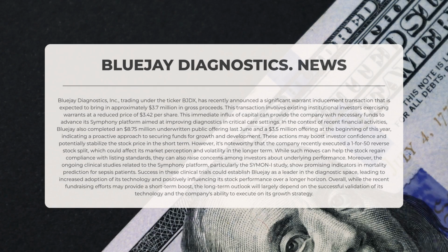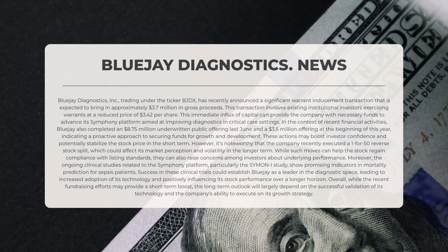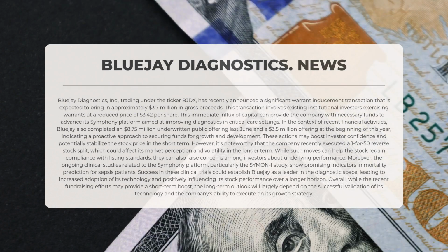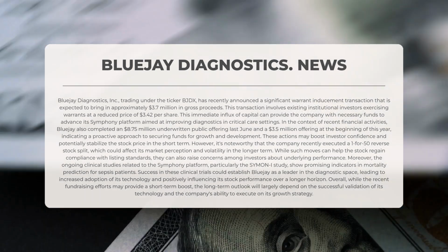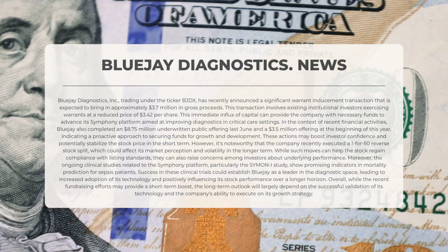Bluejay Diagnostics Inc., trading under the ticker BJDX, has recently announced a significant warrant inducement transaction that is expected to bring in approximately $3.7 million in gross proceeds. This transaction involves existing institutional investors exercising warrants at a reduced price of $3.42 per share. This immediate influx of capital can provide the company with necessary funds to advance its Symphony platform, which aims to enhance diagnostics in critical care settings.